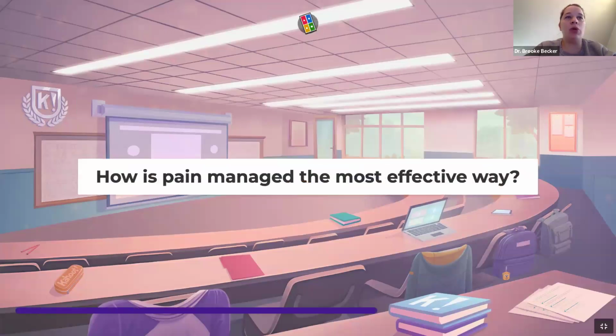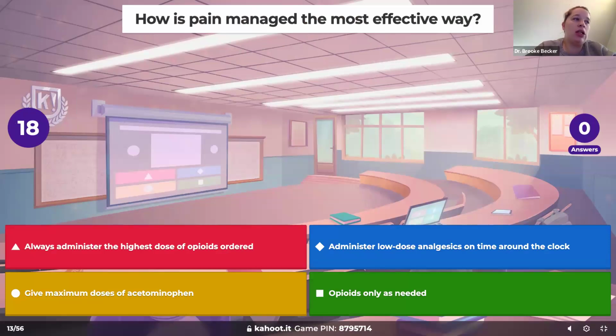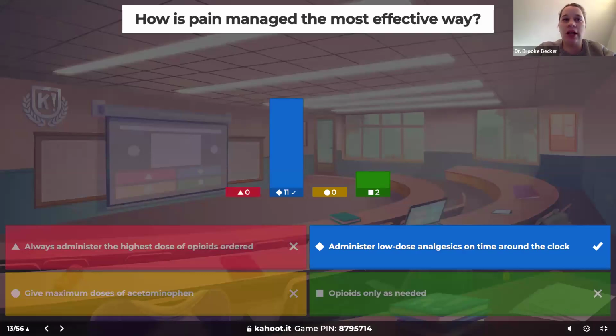Okay, how is pain managed the most effective way? Always administer the highest dose of opiates ordered. Always administer low dose analgesics on time and around the clock. Give maximum doses of acetaminophen and opiates only as needed. Yes, low dose analgesics on time around the clock. So now, obviously, if your kid's having a 10 out of 10 pain, then you're probably also going to need to give them something a little bit stronger than Tylenol or ibuprofen, depending on their diagnoses. Okay. But the best way to manage pain is to stay on top of it. Okay.